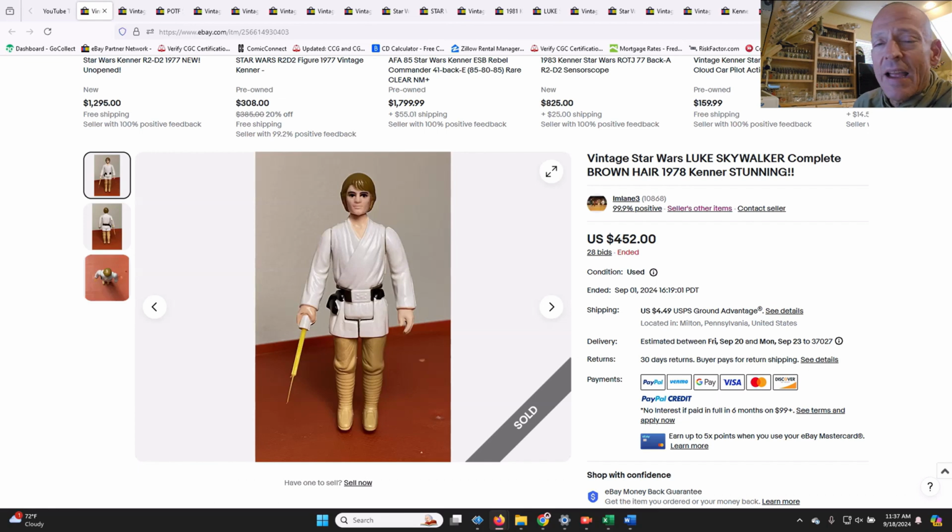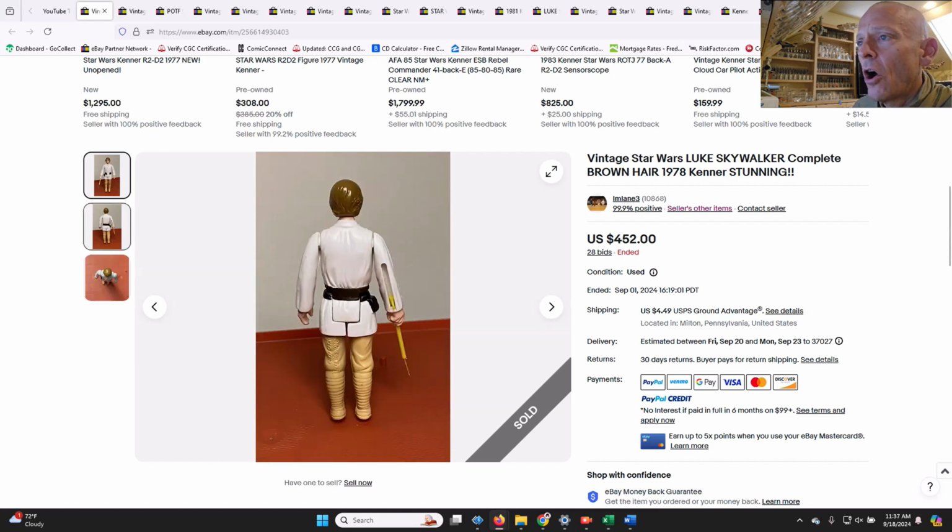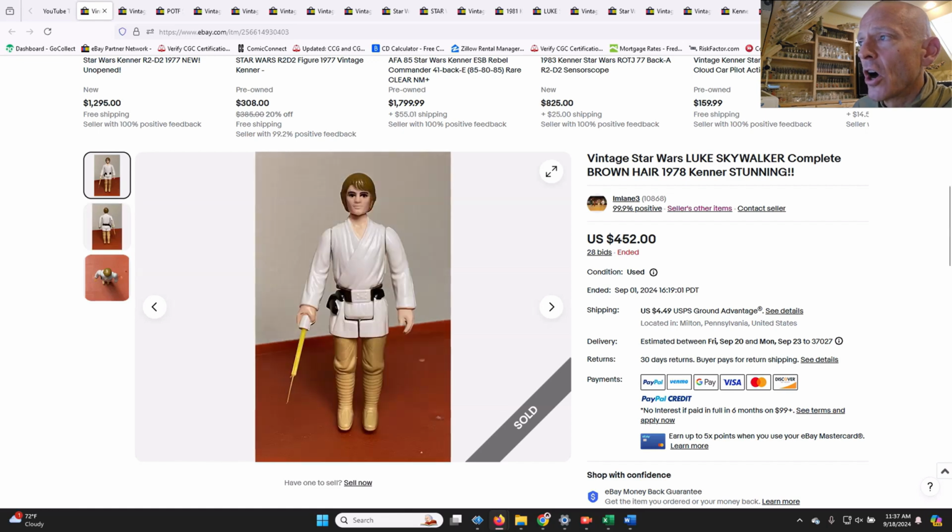LM Lane 3, I don't know this seller personally or anything like that, but I have bought from this seller several times and been very happy. He had this dark brown-haired Hong Kong COO, two-line COO, with the dark brown hair for Luke Farmboy. And that one sold for $452.